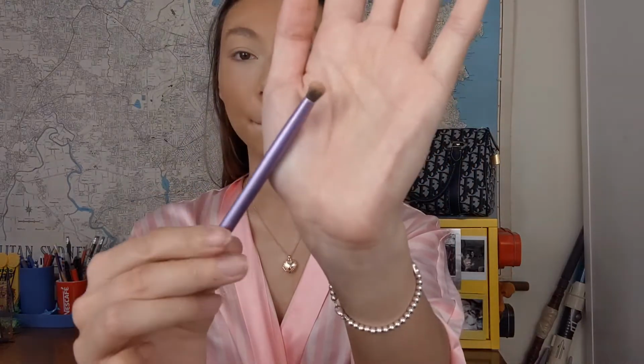I'm taking it on my Cupid's bow as well, and also on the top of my brow bone, and I'm just blending that in with my finger because it's so easy to use. But yeah, this is a really cute shading eye detailer kind of brush, but I love to use this on the precise points of the face. It just looks like that.